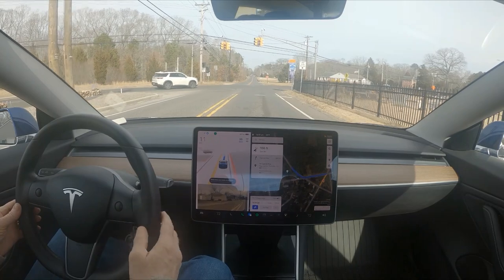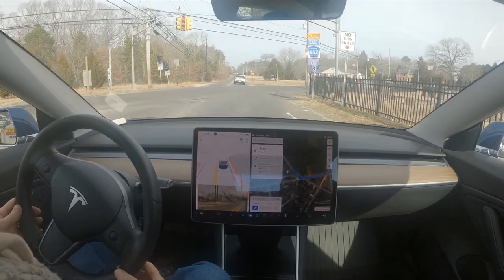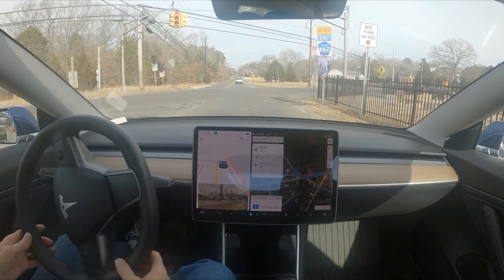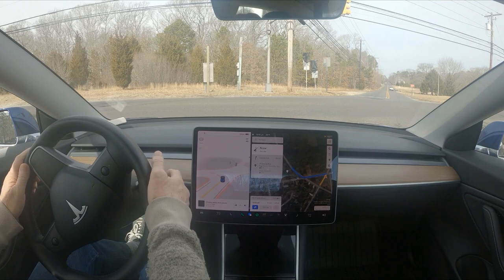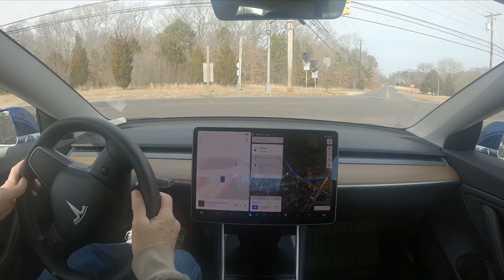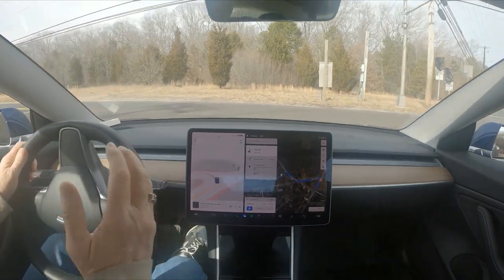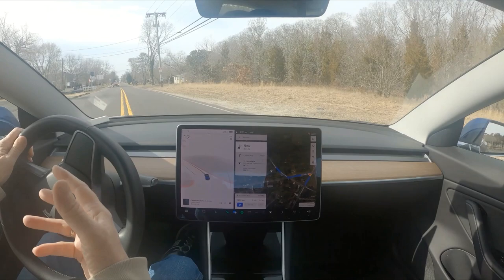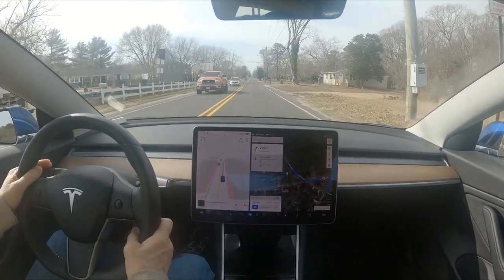Okay, we're on Old Zion Road. This is Zion Road. This is 10.69.25, and you can see it's going. The light is still red, and yeah. I feel very awkward here. Well, the light just changed, but it was going, and it treats it like a flashing light all the time.